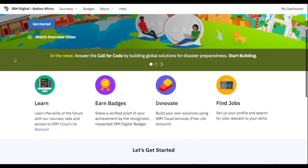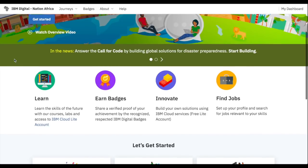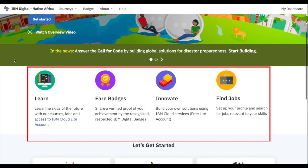Your journey to get empowered with digital skills starts here. DNA is a learning, innovation, and job finding platform where you can earn IBM digital badges. The platform offers a wide range of courses and tools to help you learn about the latest technology trends and explore new opportunities in the real world.